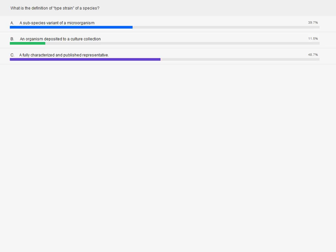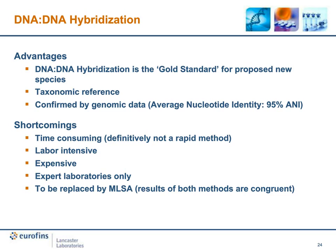Yes, the right answer is C. Type strain is a fully characterized and published representative. It's an isolate that has been selected among those isolates used for the description of the species. And it has been selected as being the most representative based on the information we do have on the three or five isolates used in the publication.